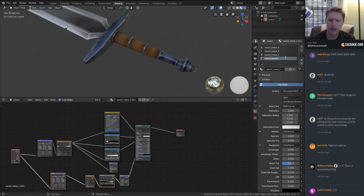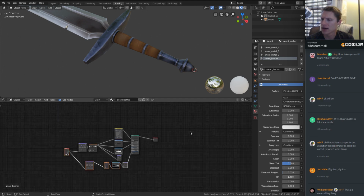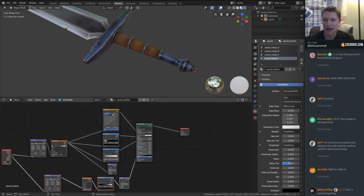So the naming convention you can see is that usually I add the name of the object at the start of the material and then what kind of material it is after that. In case this object was full of multiple objects that have multiple types of metal, at least now I know that I created these for the sword specifically. So that's another organizational practice to develop really on your own. And sword leather, let's dive in there.